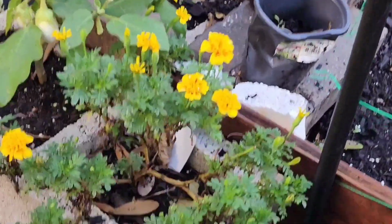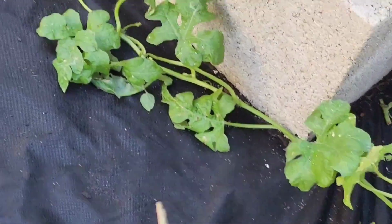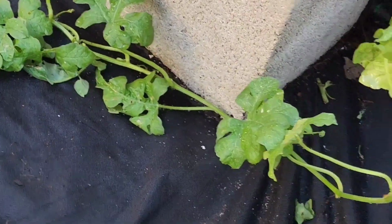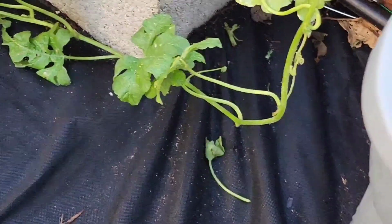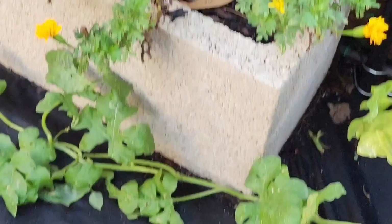My melon here, it was so beautiful, but it's full of aphids. I wiped them off and they're back. So I'm just gonna let it trellis out here, and hopefully somebody will come by and eat whatever's growing on there. I took it out of this bucket.